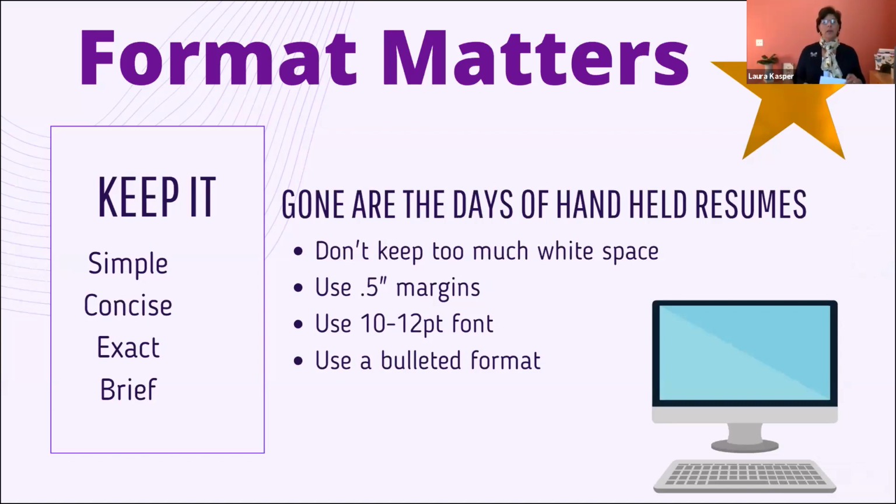So keep the resume. Use the white space as much as you possibly can on your resume. I know you might not be able to see this all the way, but use the white space. Make the margins 0.5, use a nice clean bulleted format. I think somebody said, why aren't I getting calls? Maybe my resume looks boring. It doesn't look great. So keep it simple, make it look great. That's really, really important.